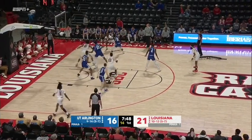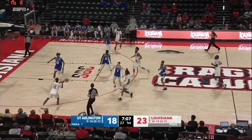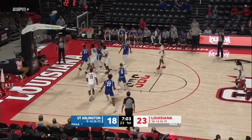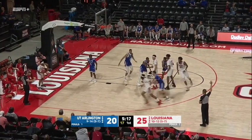Brown hands it off to Williams, tried to go back to Brown. He'll make the spin move, put up the little baby hook. He averages 6 points a game. 3 ball from Williams comes up well short, but Jordan Brown with the offensive rebound puts it back in with the left hand. Pressure up or get into your zone.